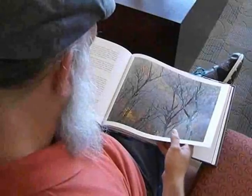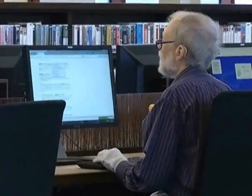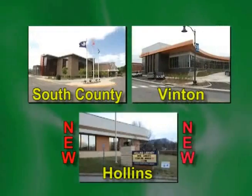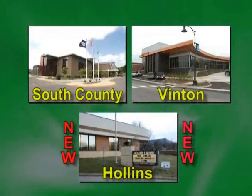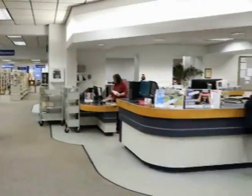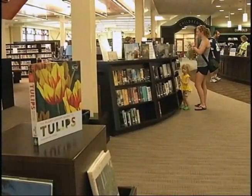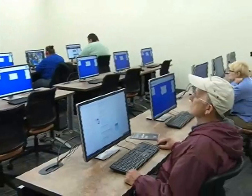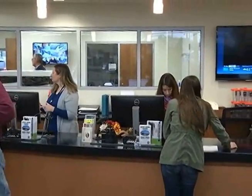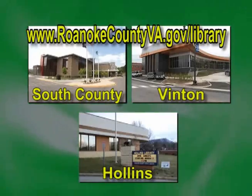Have you ever wanted to find a book, read the latest issue of a magazine, or do research at your local library on a Sunday? You can at the South County, Benton, and now the Hollins Branch libraries, open from 1 to 5 each Sunday afternoon. You'll have access to extensive collections of books, DVDs, and audiobooks, as well as the many computers and, of course, the friendly, helpful staff. At the South County, Benton, and Hollins Branch libraries, we want to be a part of your Sunday afternoons.